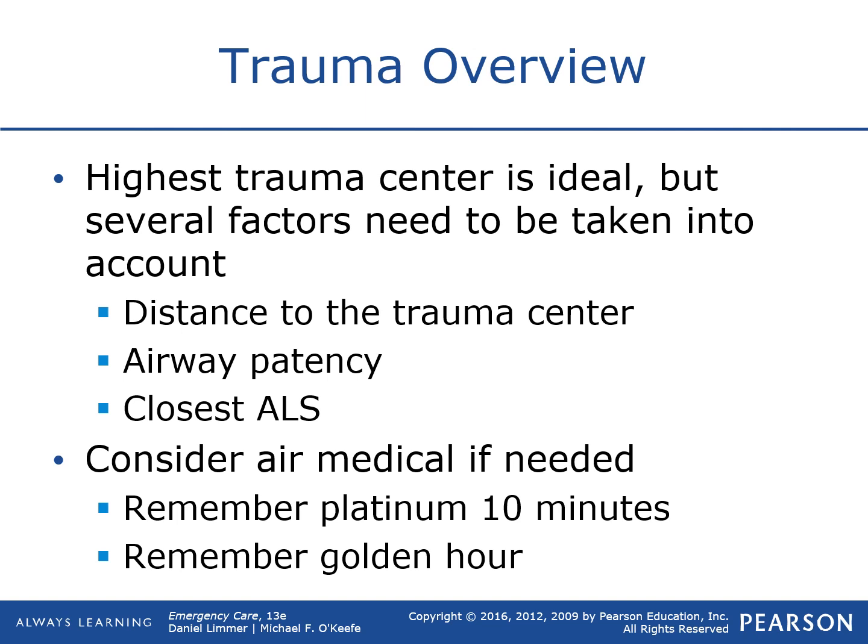And then you have the platinum 10 minutes. This applies very much so to ground transport. The platinum 10 minutes is the amount of time that you want to spend on scene. You do not want to go over 10 minutes on scene with a trauma patient once you've made patient contact. I say make patient contact because if a patient is entangled inside of a car and they need to be extricated and it takes 30 minutes to get them out of the car, your 10-minute timer doesn't start until you can actually access your patient and get them to your ambulance. So platinum 10 minutes and golden hour, those are 2 huge things to keep in mind.